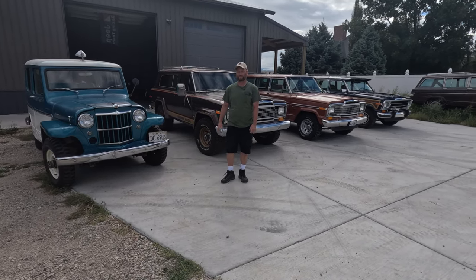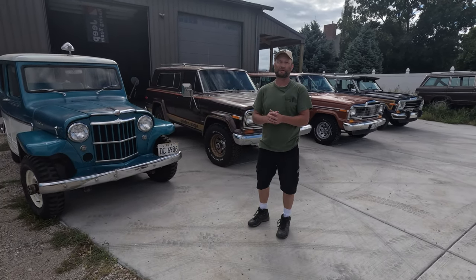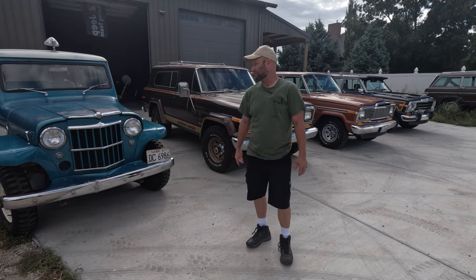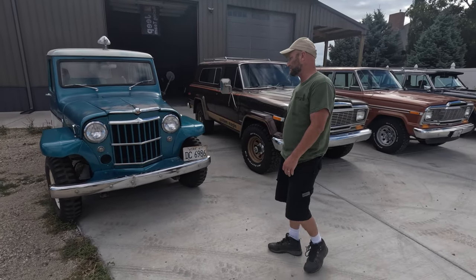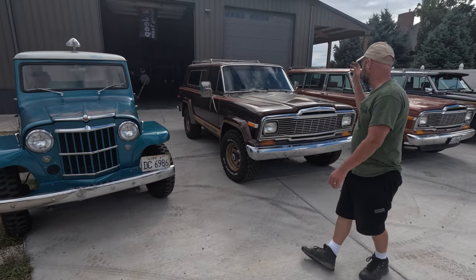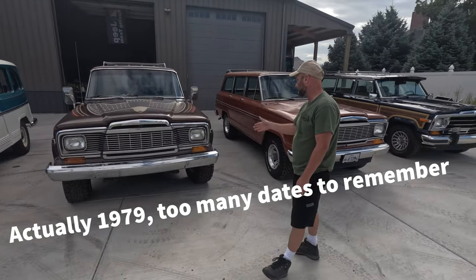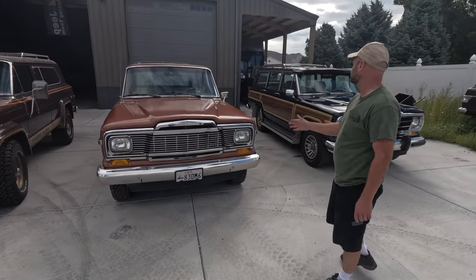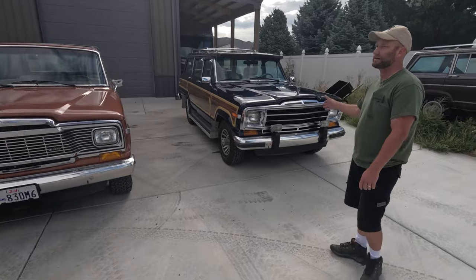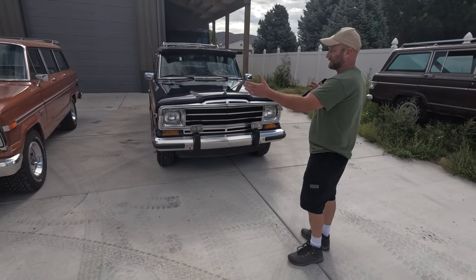Today we've got a cool special episode with kind of the beginning and end of the Jeep wagon. So we'll start with the Traveler. This is 1961. This is a 1977 Cherokee Golden Eagle. This is a 1983 Wagoneer Brougham. And this is a 1990 Grand Wagoneer. So it's pretty neat. This is beginning to end.